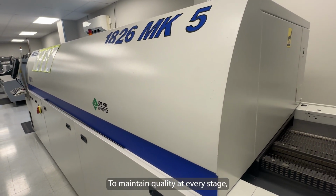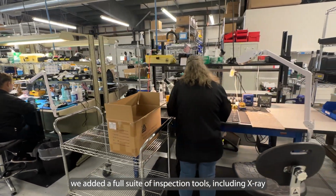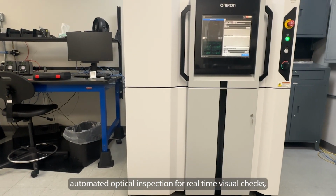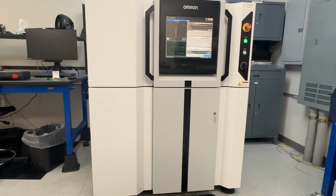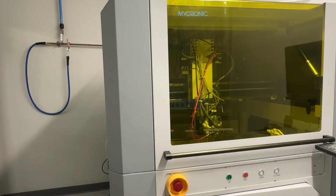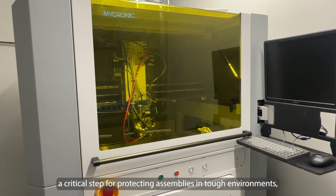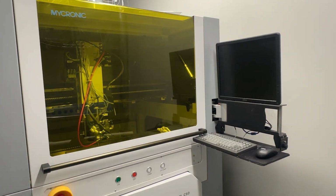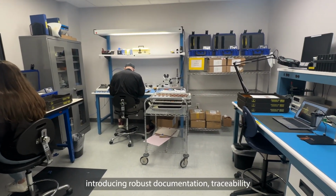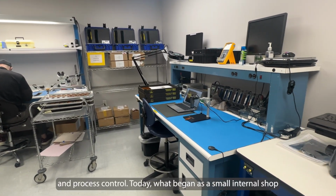To maintain quality at every stage, we added a full suite of inspection tools, including X-ray for hidden solder joints, automated optical inspection for real-time visual checks, and precision measurement systems for process validation. We also introduced conformal coating, a critical step for protecting assemblies in tough environments. We redesigned our quality system from the ground up, introducing robust documentation, traceability, and process control.